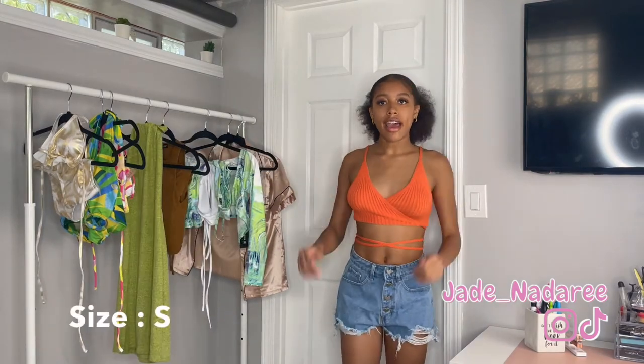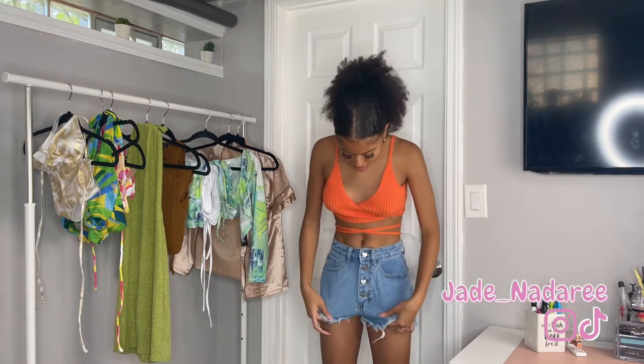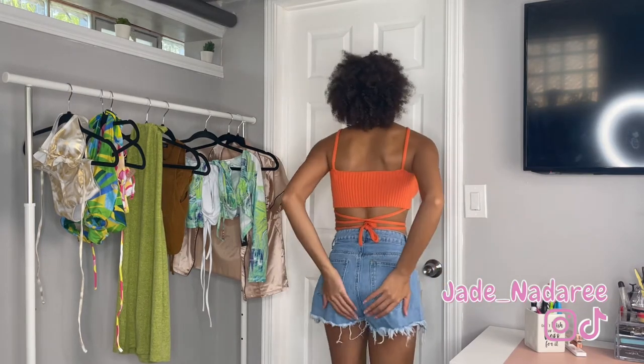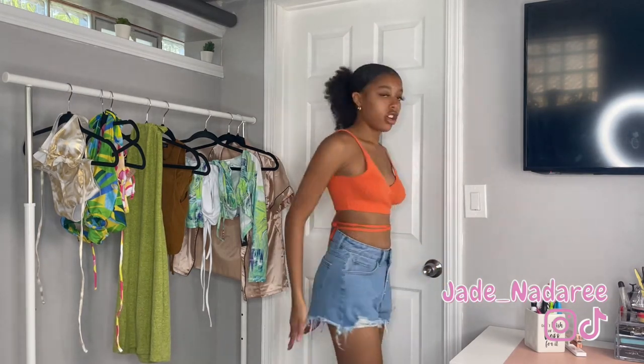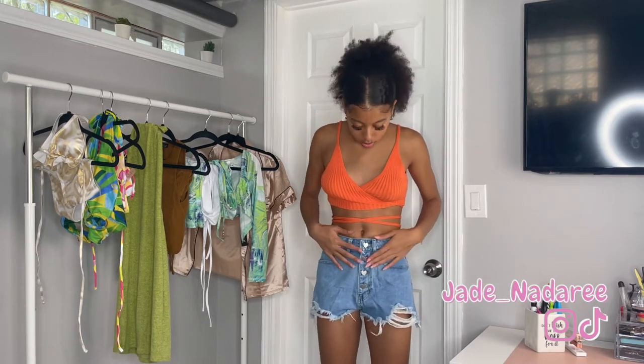So the next things I have are these shorts. These are in a size US 26. I low-key could have gone a size smaller because they are a little big in the front. These pants do nothing for me in the back. They're straight in the back, and I really don't like that. But these have a little heart detailing for the buttons, which is really cute.